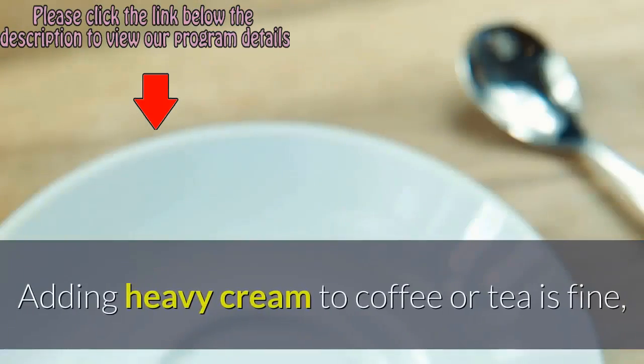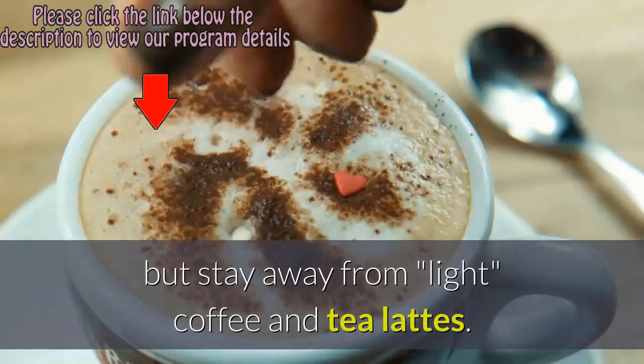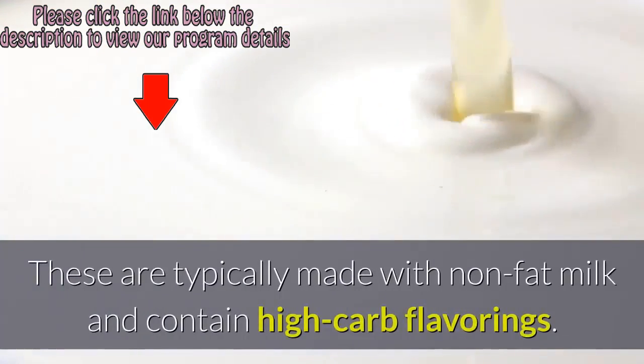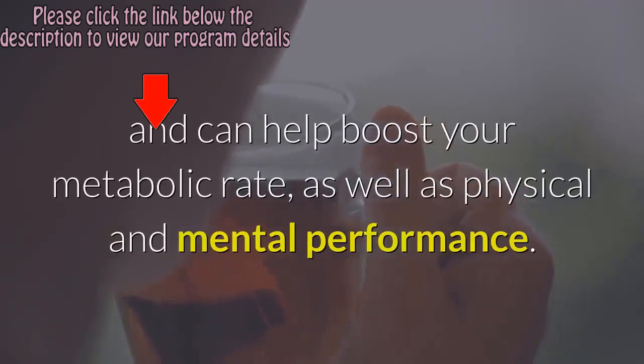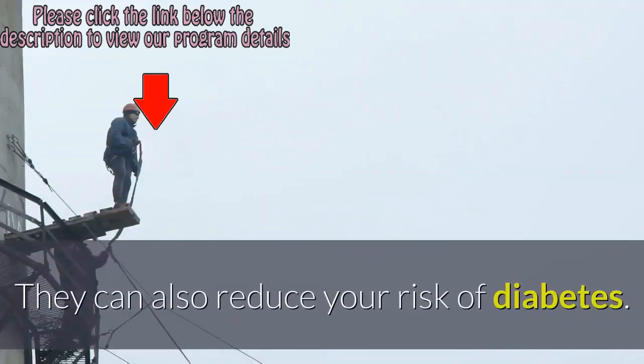Adding heavy cream to coffee or tea is fine, but stay away from light coffee and tea lattes. These are typically made with non-fat milk and contain high-carb flavorings. Summary: unsweetened coffee and tea contain no carbs and can help boost your metabolic rate, as well as physical and mental performance. They can also reduce your risk of diabetes.